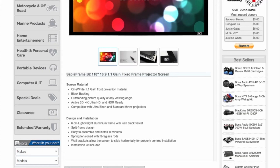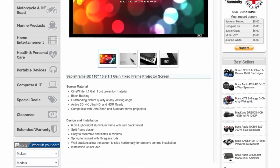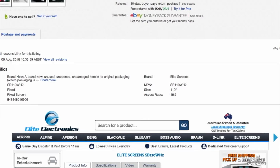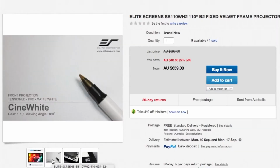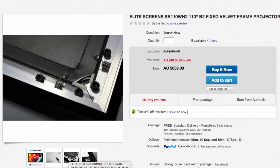And in doing so, you actually decrease the amount of light coming into your eyes. So something to be wary of if you do want to watch 3D movies using shutter technology. The screen will obviously be able to do 4K, HD, HDR, you name it. It's easy to assemble and install in minutes. It's spring tension with fiberglass rods to ensure that there's actually no saggy spots within the screen. And the wall bracket allows the screen to be slid horizontally, this thing is basically like a massive, massive picture.